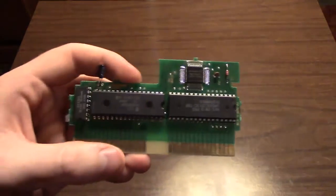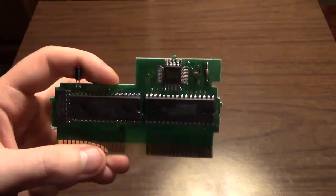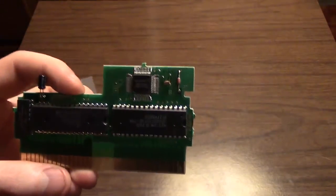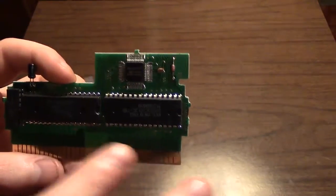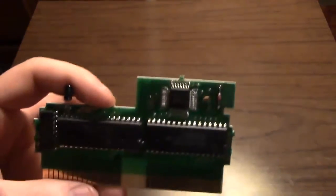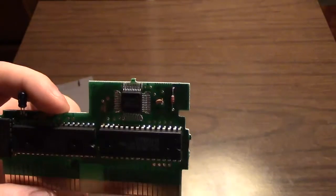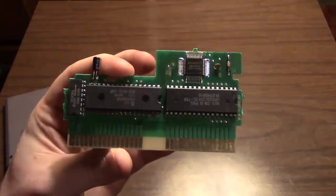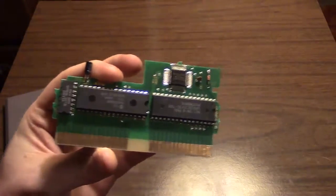If you open it up, here is the board. It is a common MMC3. This is a TL-ROM board. This board here has the two mask ROM chips, has its mapper, the MMC3, the ROM and RAM, and then has the NES 10 lockout chip. And this is a Nintendo board, even though it's a Konami game.